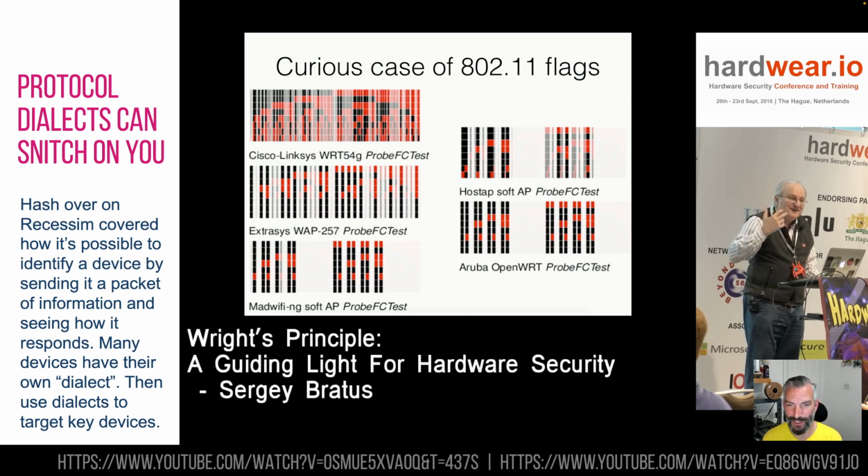This is a really interesting video. This is actually from Hash over on Recessism, which is Latin for backwards. It's all about backwards compatibility and hacking bits of kit, basically. Now, this is actually Sergey Bratov, so it's a couple of years old, 2016, I think, but it's a really interesting concept of what's called protocol dialects. So each piece of hardware will actually not respond to certain things, and therefore you can almost kind of filter them out based on how they respond.